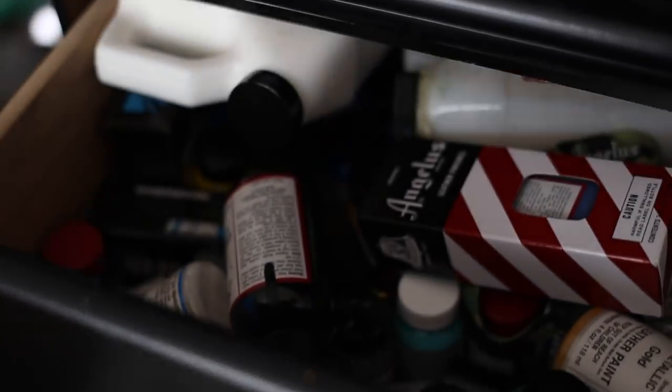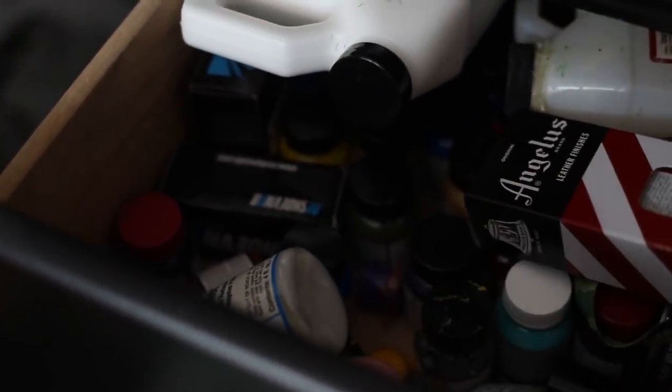All right, guys, I'm opening up my paint drawer, grabbing some Angelus paint, and let's get started.